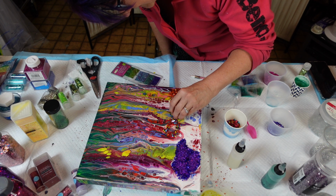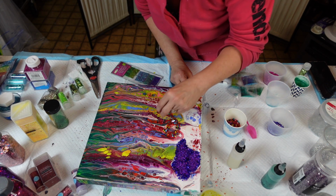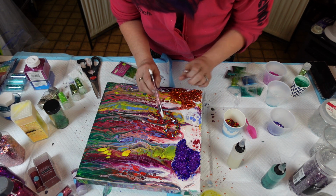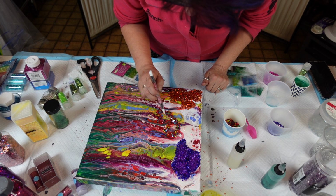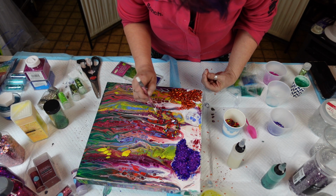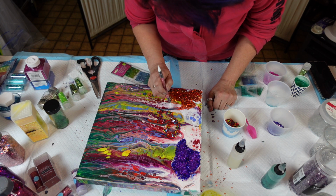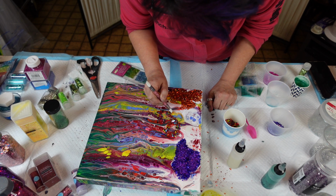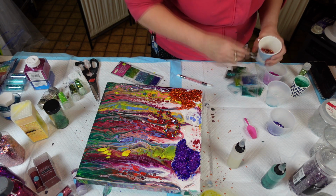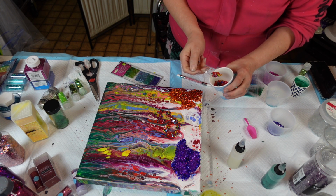I can see. I'm going to mix it up because I'm getting a lot of the red, which is fine. I'm going to separate this out. Push it in. Define this petal a bit more. There we go. Yes, let's stir this up. Because there's so many colors and all I seem to be getting is the red.